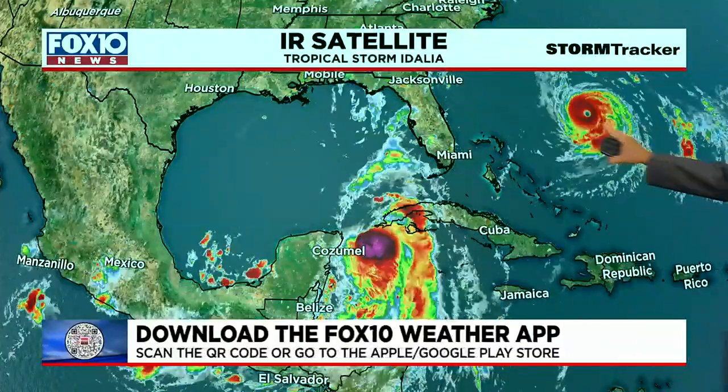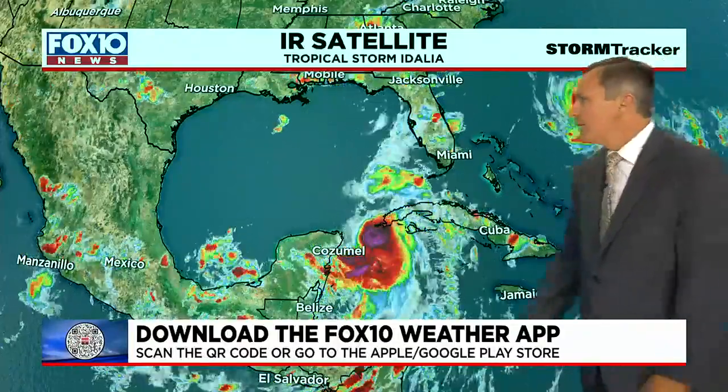All right, let's update you first on Adalia here and also Franklin out there. You know, Category 4 storm, not going to affect land, but it is a monster. Easy to see that hurricane, and this about to be a hurricane. Adalia should become a hurricane tonight as it moves into the Gulf of Mexico.